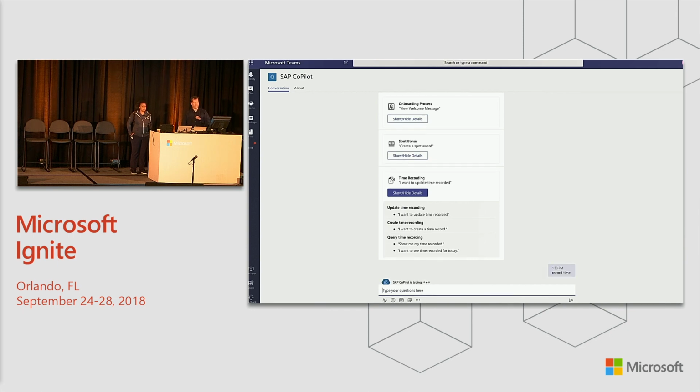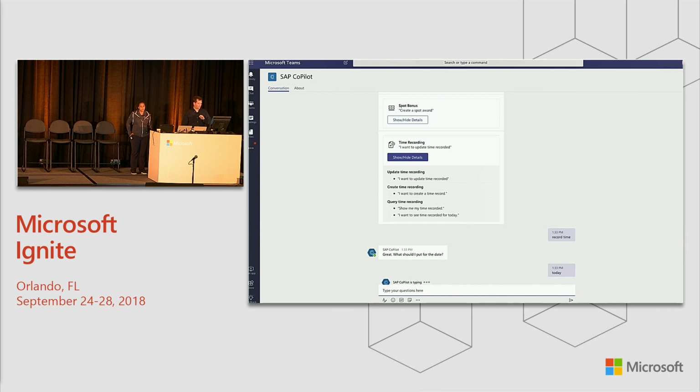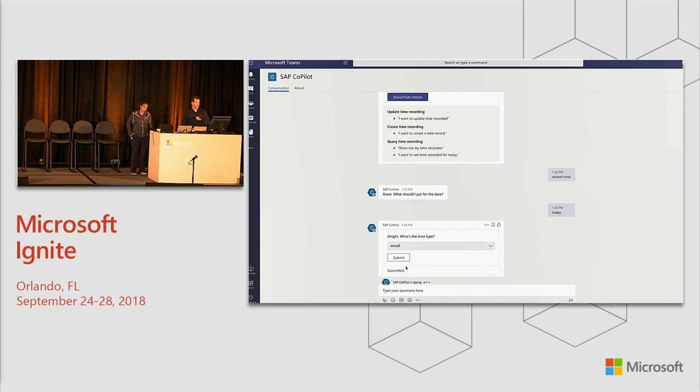And what it'll ask me is, OK, what kind of time recording do you want to actually go do for this? So what SAP Copilot will return is a custom card. But first I'm going to add what kind of day it is, and then it's going to return that custom card with a different type of day that you have inside of it. Now you can choose different types of time types, whether it's overtime or regular time. I'm going to use that card to go click submit.